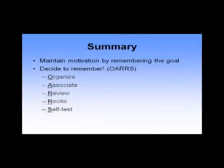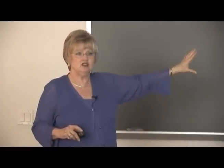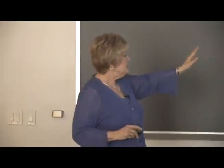Decide to remember. Make sure you organize your material. Make sure you associate it with things that you know. Review, review, review. You've got to make sure that you have repetition in order to really get it. You see why it doesn't work the night before the test? You could stay up all night. Can you do this the night before a test? No, you can't. It's impossible.